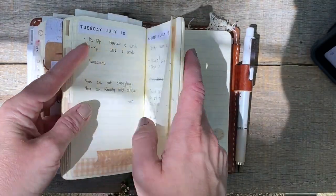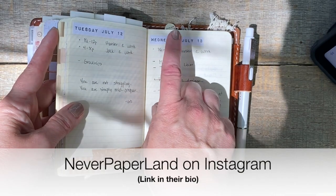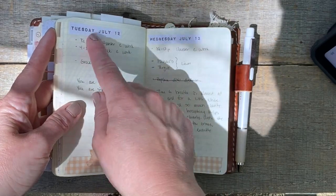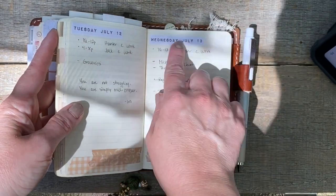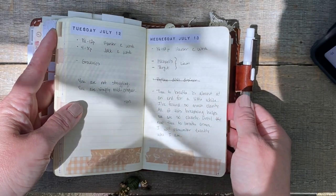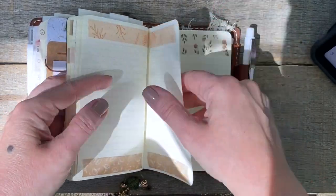Lately I've been using the free monthly printables from Never Paperland. There is a link in their bio for those. Otherwise I just write the same basic thing at the top, but I couldn't pass up this font. Always gets me. And they're beautiful printables. So I will pre-decorate my pages up until I don't feel like decorating anymore.